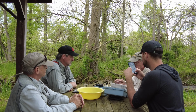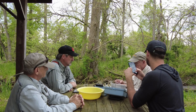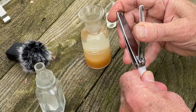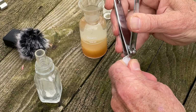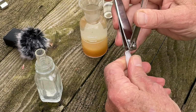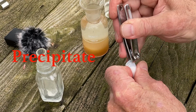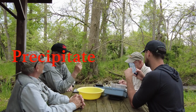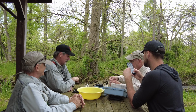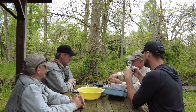These little packets are kind of tricky to get. Kind of like tying on 7X, isn't it? Yeah, something like that. I wear these magnifiers anymore. I can't fish without them.